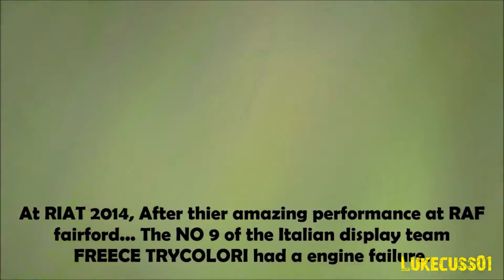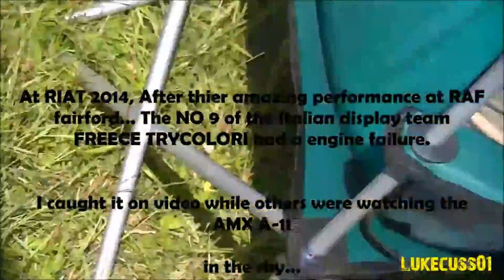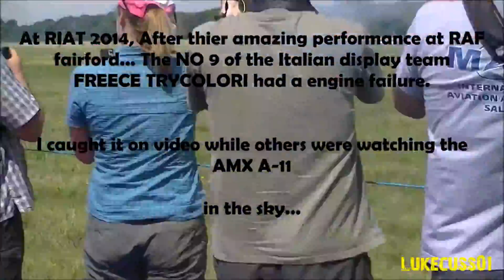AMS. The fire engine was following him, coming from the left side of the runway. And it's like to run as well, fire engine line. Fly upside down.